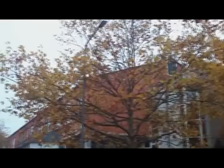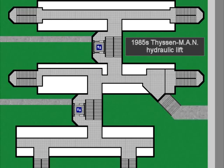Here is a tour of the lifts at the school at the campus of further education. This has got two lifts which look exactly the same. These lifts are locked off.